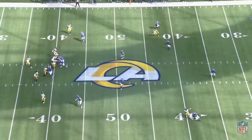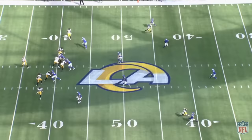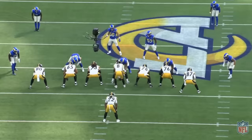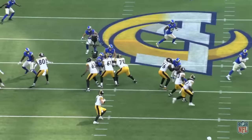It's a hell of a route, too. It's a good technique on both sides. Love to see it. Kenny Pickett spinning that thing outside the numbers. That's a hell of a throw, y'all. Really a great job. Anticipation, accuracy, arm strength, beating good tight coverage outside the numbers deep down the field. Let's go.